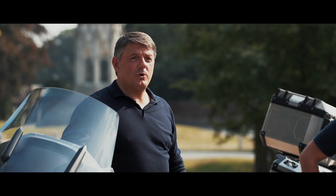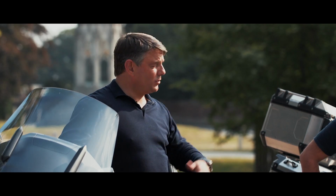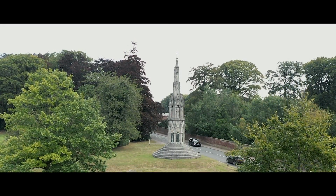We're here in the North Yorkshire Moors. We're going to be spending a couple of days riding Africa Twins and Goldwings. I'm joined by Chad. Now, Chad, you're not Michael, are you? No, sadly. Unfortunately, Michael can't be here, but it's your game because this is my back garden. This is Sledmere. This is right on the edge of the North Yorkshire Moors.